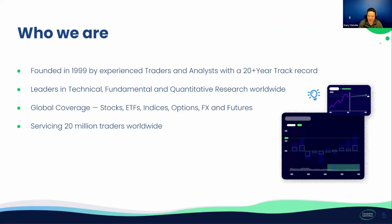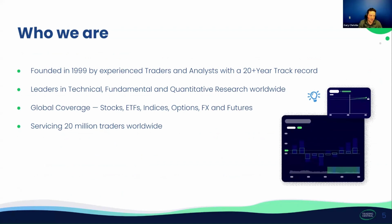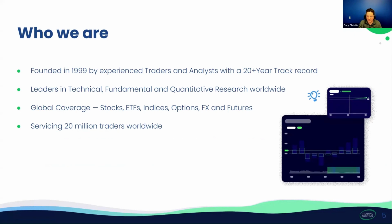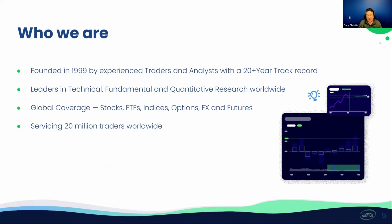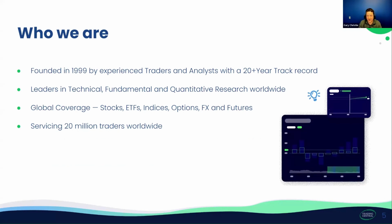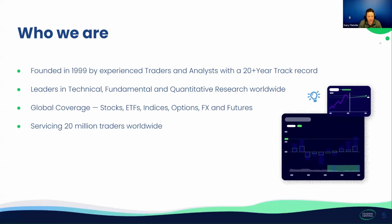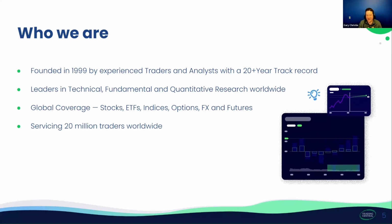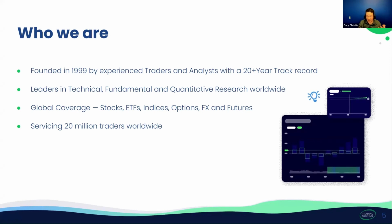Now that the lawyers are happy, we'll move on and talk about Trading Central as a whole and who we are. We've been around for about 20 years now. In fact, we're celebrating our 25th anniversary this month, which we can't wait for. We have a 20-year-plus track record of managing portfolios and trades, and now we've branched off to all aspects of the fintech space, which we'll show today, which is why we're talking today.